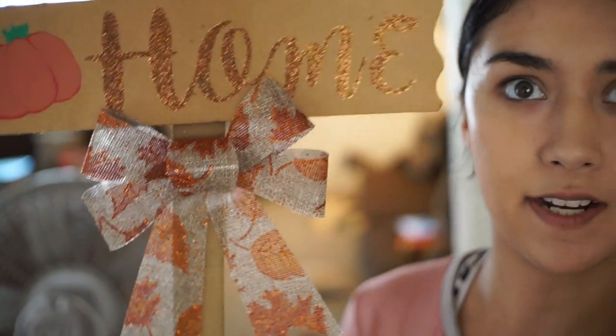I put the bow right there. I think it makes it look really cute. I'm going to go put it up outside. I have my wreath outside already, so I feel like this would add a cute little touch. I'm doing things very simple this time around, just putting little pumpkins here and there, a little touch of fall everywhere.